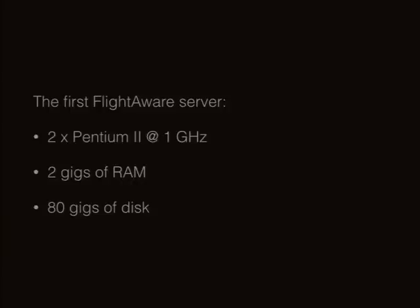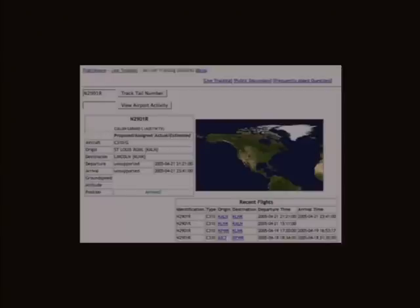Well, the first FlightAware server was really tiny. It was a single 1U server, two Pentium processors at a gigahertz, 2 gigs of RAM and 80 gigs of disk. And the original FlightAware looked like this. You can tell that we're a bunch of engineers and not graphic designers. We hired all the pretty graphics.